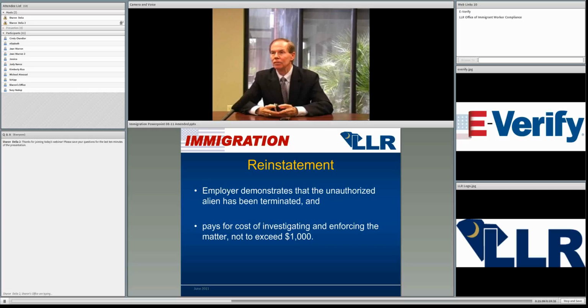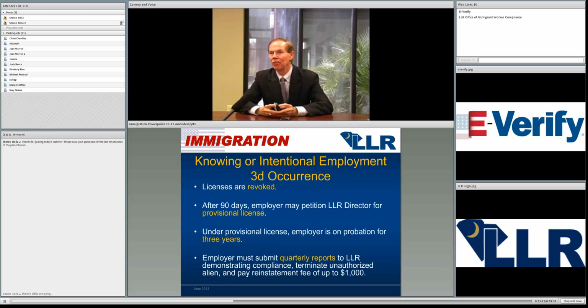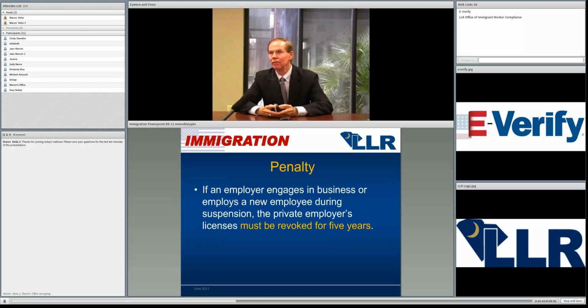And on subsequent violations for knowingly and intentionally employing an unauthorized worker, the suspension time keeps increasing. Second time, 30 to 60 days. Third time, license is revoked, and after 90 days, you can petition the LLR director to get that license. And for a fourth occurrence of knowingly or intentionally employing an unauthorized worker, the license is revoked for years. And if your license was suspended or revoked and you decided to operate your business during that period of suspension, we would have to move immediately to revoke your license.